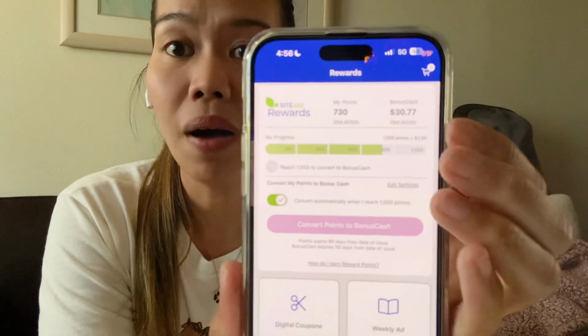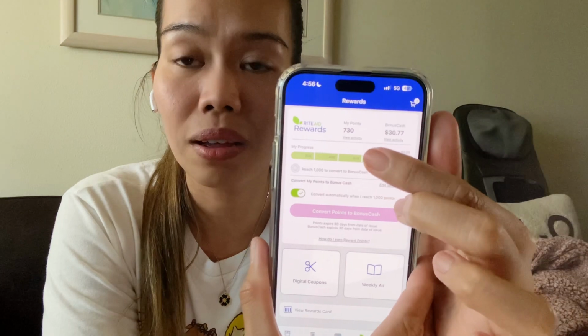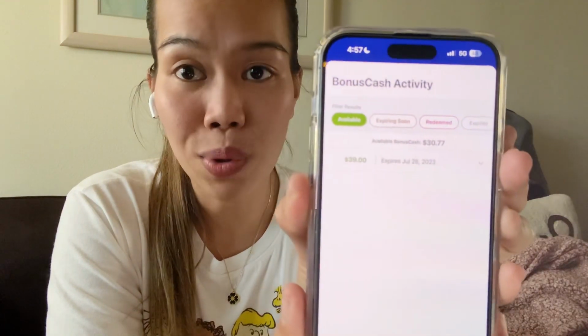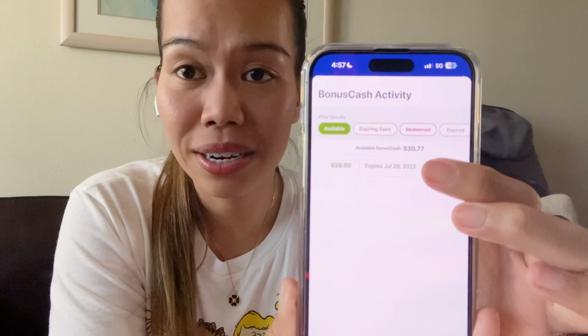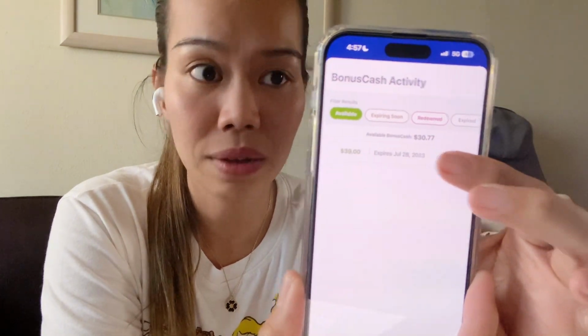And then on the bottom of that, there is a tab where you see view activity. Same thing with this one. You can also view your activity with how you earn those points, but this is the most important that we use. So you want to click on that, and then it will pull up your bonus cash activities. So this is what mine is showing right now, which is the one I did a little earlier. If you're interested to see what I got today, I just uploaded my haul video also, so go ahead and check that. But right now, it's showing me that I have a total of $30.77 bonus cash money on my account.